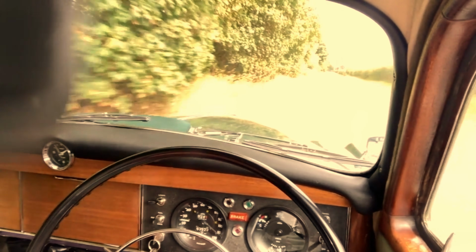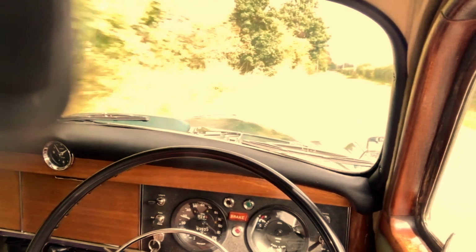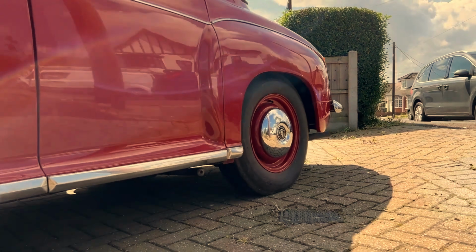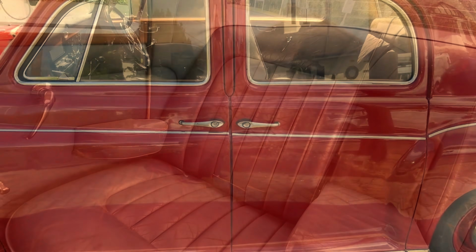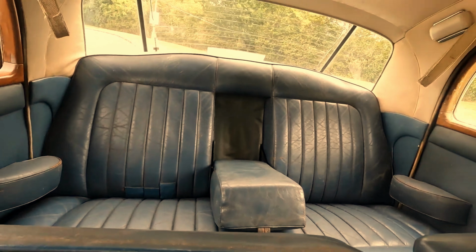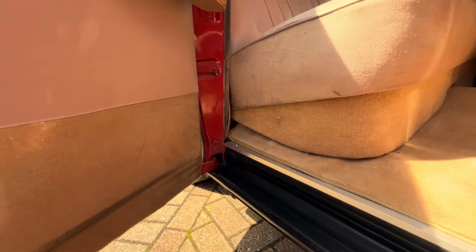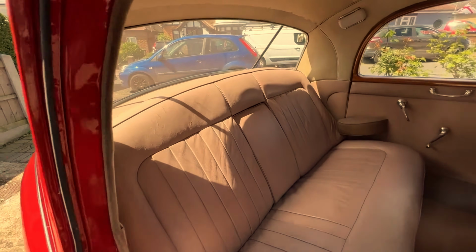The later, more powerful 6s, particularly the 110, are genuinely quick. The 4-cylinder models shouldn't be dismissed. The 60 and 80 handle more nimbly than 6-cylinder siblings thanks to less weight over the front wheels. Living with a P4 means joining a community of enthusiasts who appreciate the philosophy behind the car. You become part of a tradition that values quality, reliability, and sensible long-term thinking.